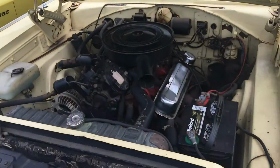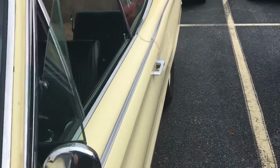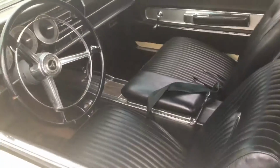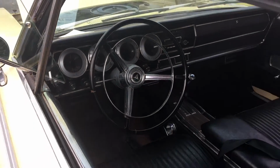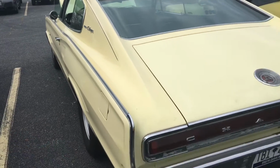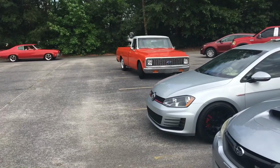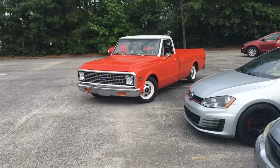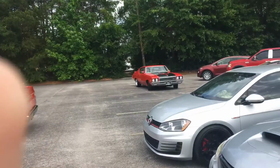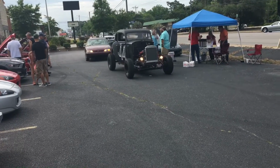This is a dude named Mike. The bright color on this C10, very nice. Buick GS behind it. Look at this gasser coming through.